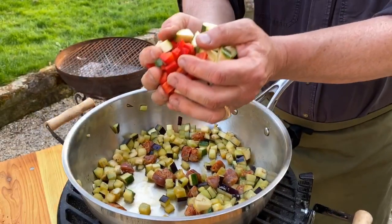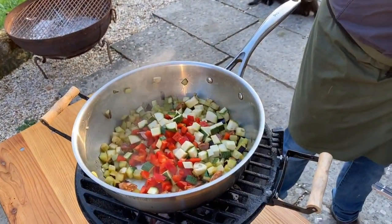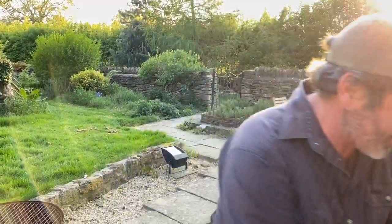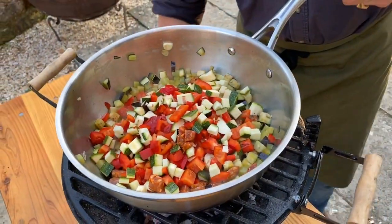Now I've got some mixed peppers and courgettes. So there we go. This one's confusing if you're English or American, because we call these red peppers, or you call them bell peppers. Then we've got aubergines, which I think are eggplant, and courgette, which is zucchini. So I'm sort of translating between languages. Right, in goes the rest of that.